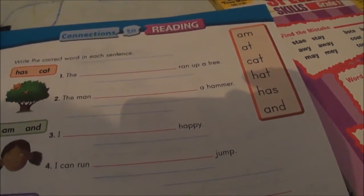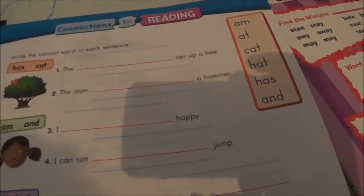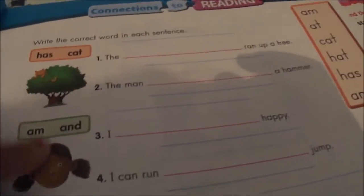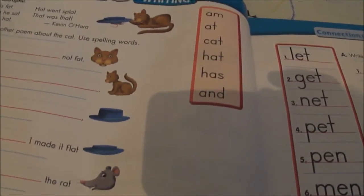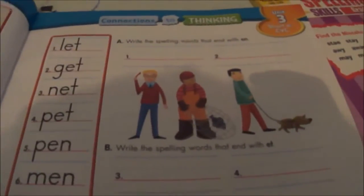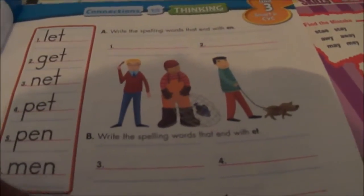Write the word in each sentence. The blank ran up a tree. And then it gives you two word choices to fill in the blank. Okay. So, next unit.